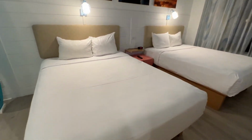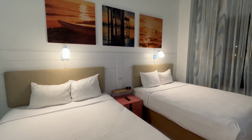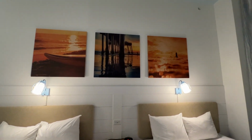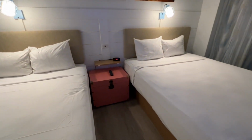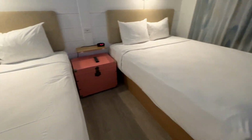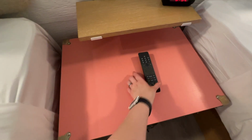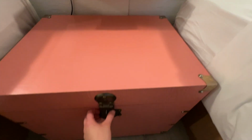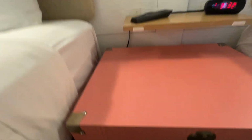So we've got 2 queen-size beds here, each with their lights, and we've got some fun driftwood. This is like nautical, but dockside, whereas the sister hotel is Surfside. It's a little bit more like California surf vibes. But this appears to be Dockside vibes, so it's just all nautical. You got your little shelf here, alarm clock. Does this open? This does not appear to open.